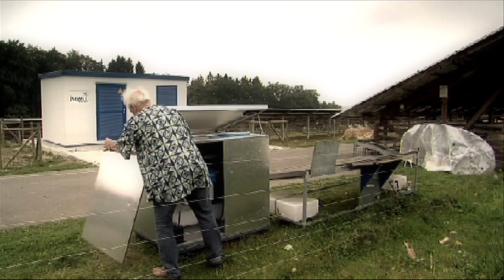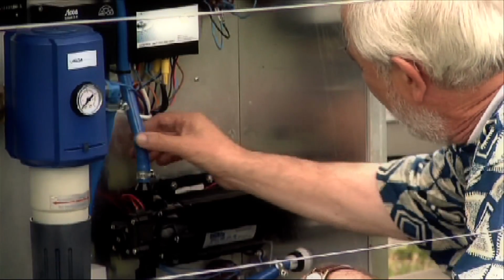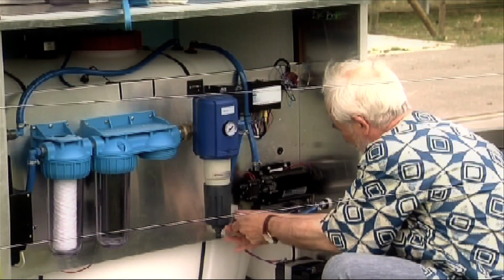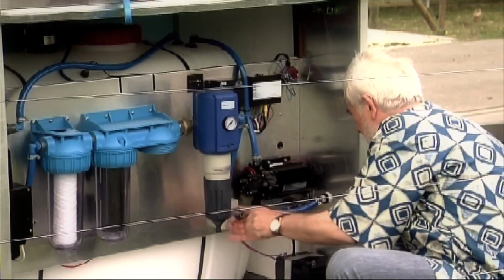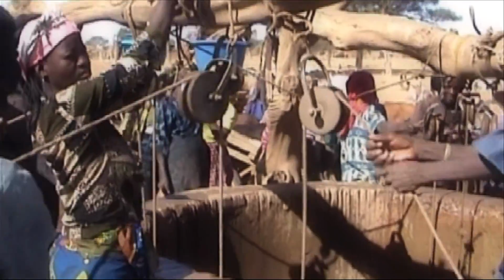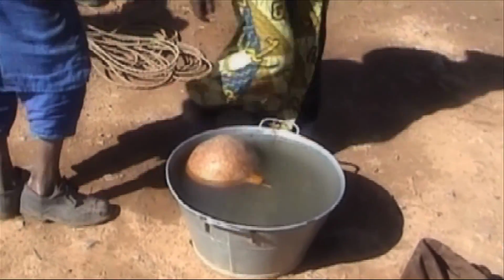The solar water conditioning systems are an affair of the heart for the Morbach community and also part of the Energielandschaft. These systems turn water into drinking water with the use of solar power. In a big part of Africa, for example in Mali, but also in many other countries, a lot of people are dying because of contaminated water.